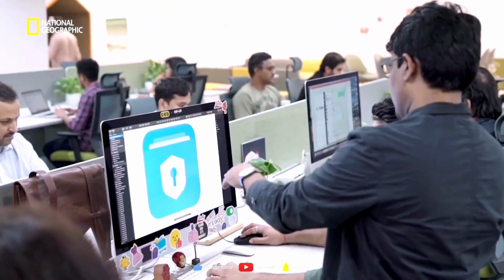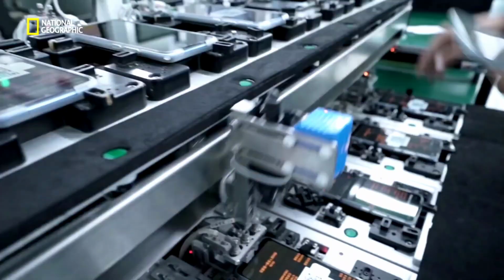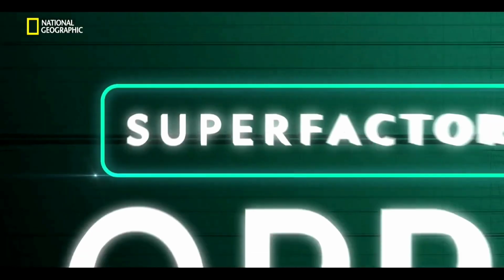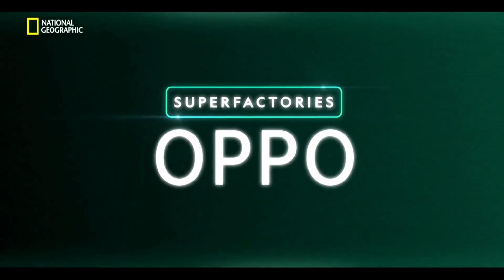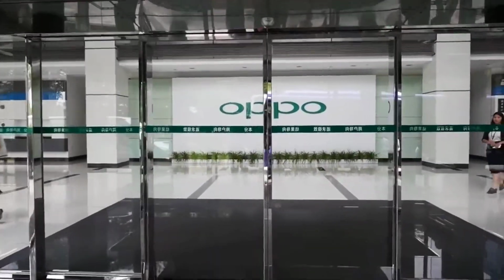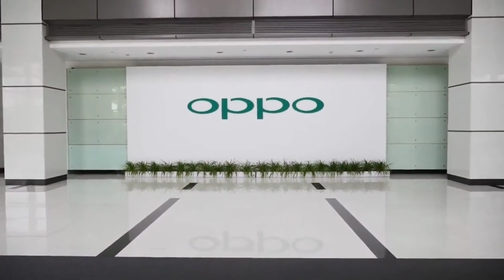We have always worked on industry-defining ideas. Watch as man and machine synchronize to bring alive the latest in smartphone technology. Super Factory's Oppo. It's about that tall, so you can fit in your hand really well. But this one's the best experience.